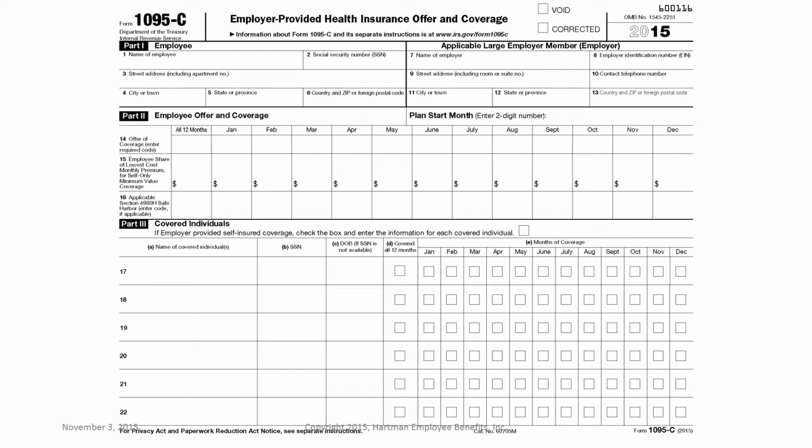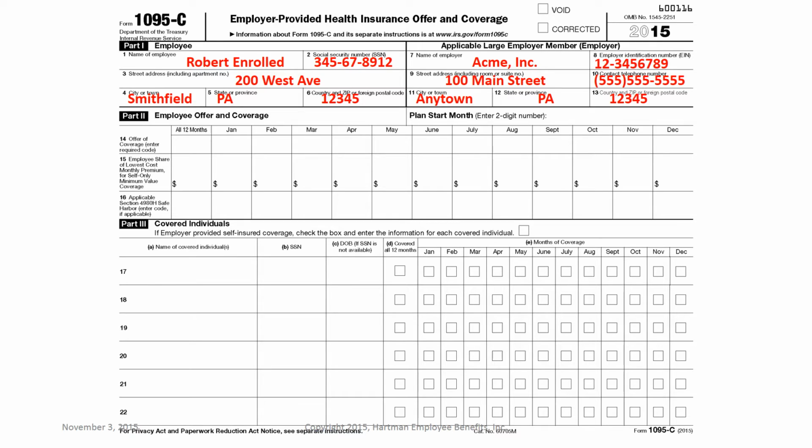So the completion of the Form 1095-C for our first employee, Robert, enrolled. This was the employee who was enrolled for all 12 months. His name, social, and address are included in Part 1, along with the employer name, tax ID, address, and contact telephone number. In Part 2, we enter the plan start month, which is July, corresponding to 07.